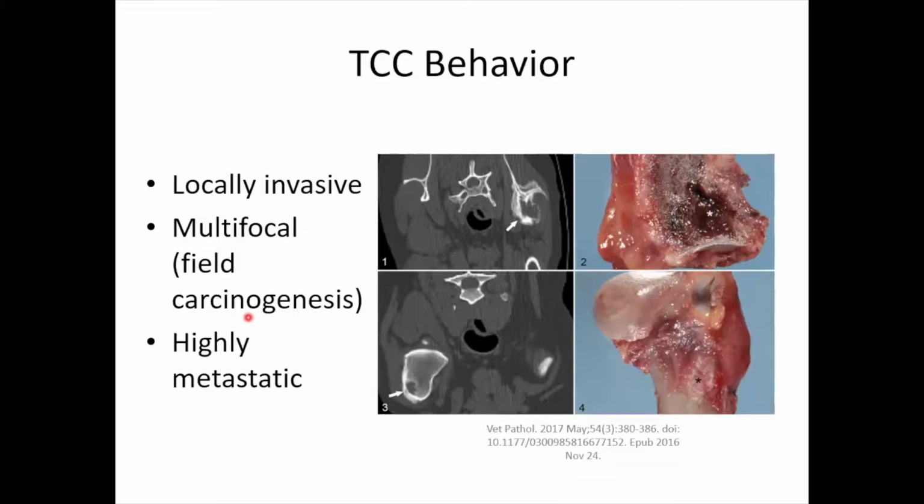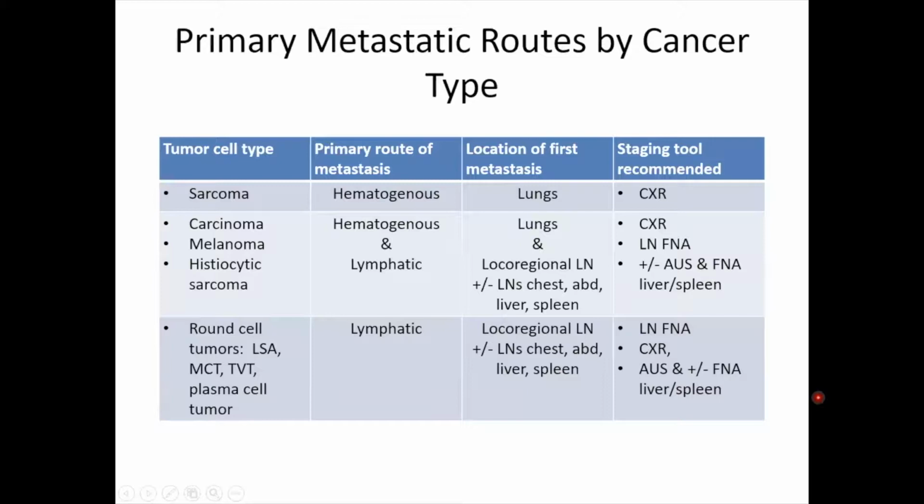So this is my favorite table, and it's primary metastatic routes by cancer type. This is how I teach students to think about cancer. Oftentimes we'll have a dog and they say, I'm coming in for evaluation of a sarcoma, but they actually have a mast cell tumor. And so this is my chart on how not to get stressed when we're talking about staging. So we have the tumor cell type, so we can lump most sarcomas into one group.